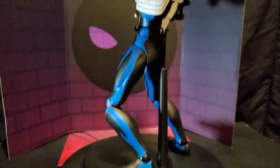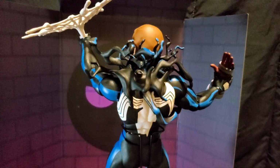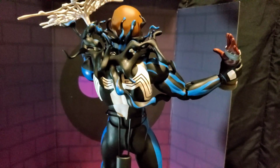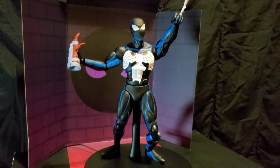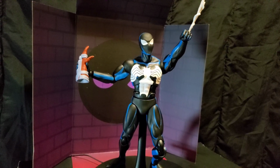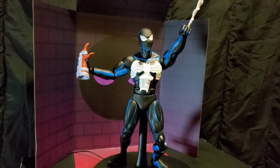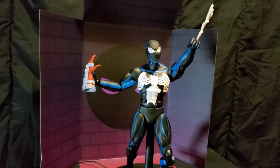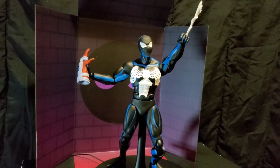There you go, guys. Overall, I would say I'm satisfied with it. I think they did a relatively good job with this one. I can't really complain. Alright guys, final thoughts. Is this a go? Definitely a go. Articulation is relatively good, I would say, compared to a lot of the other Mondos I have. And you got an ample amount of swap outs. The symbiote effects are sick.